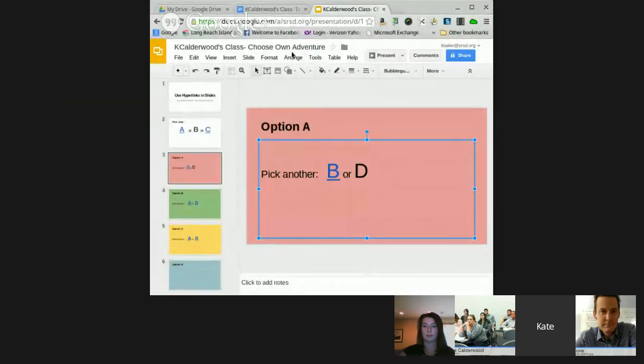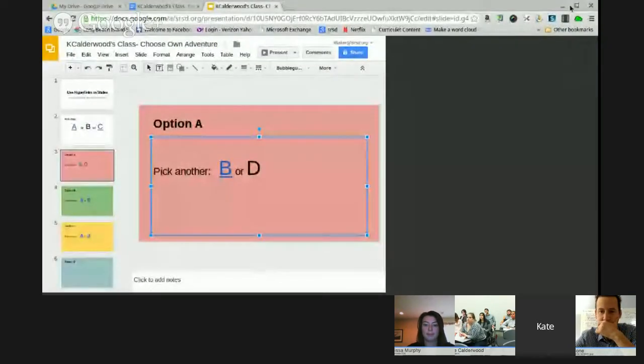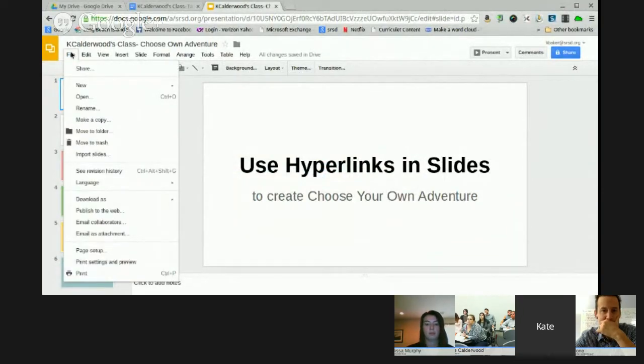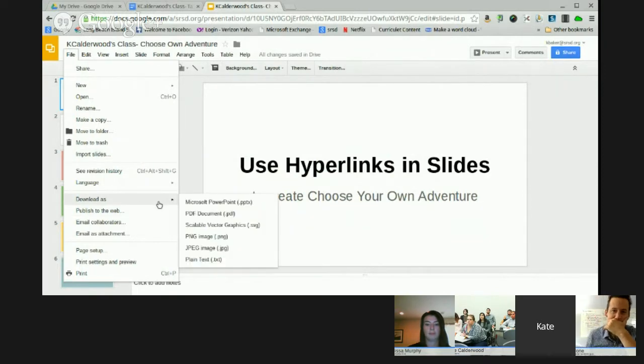Kate, can you bring up your screen real quick? Hey, Dave. What do you want to see? Just go into Slides real quick. Okay. Just since you had it open. Let me make this full screen for you guys. Can you see up there? If you go to File, Kate, and you see right there where it says Download As. It's kind of fuzzy over here, but you can actually download your Google presentation as a PowerPoint.